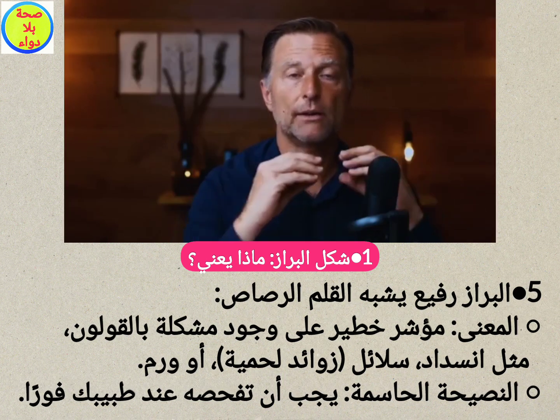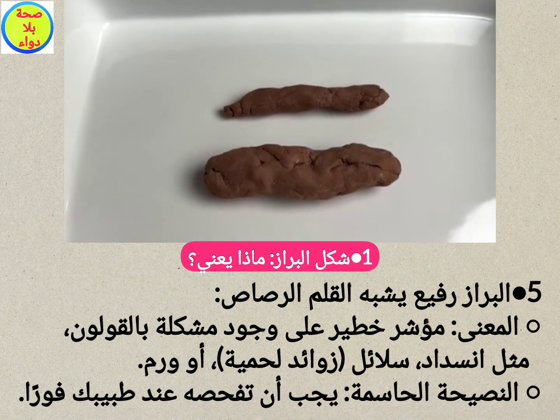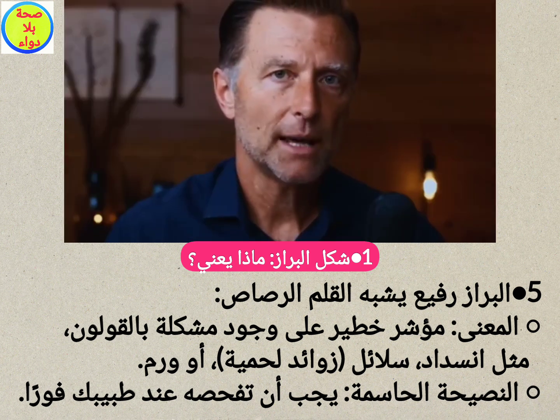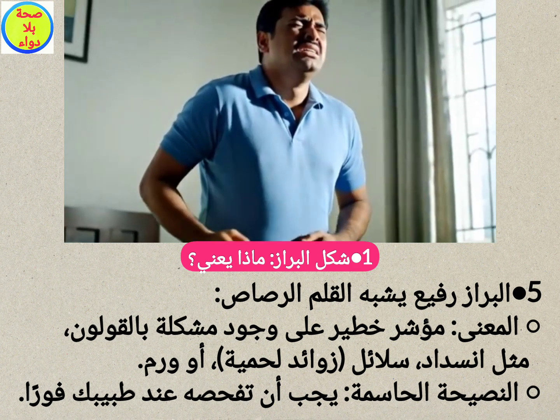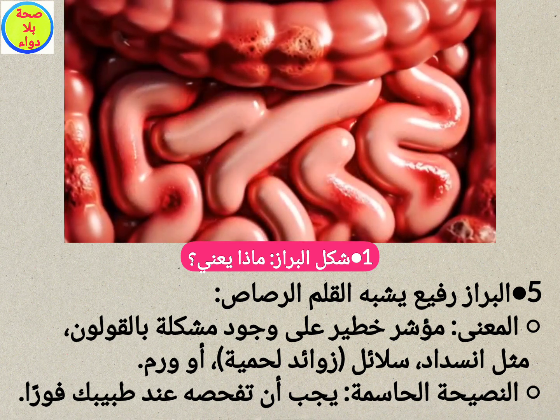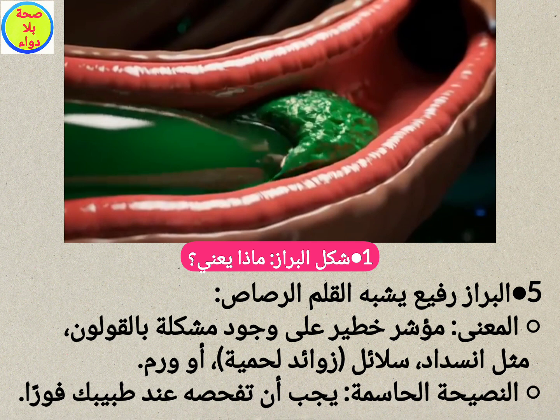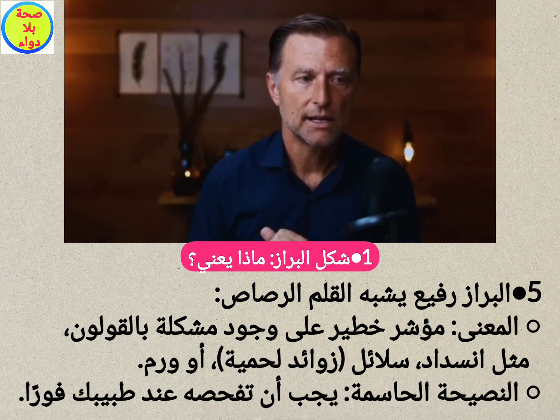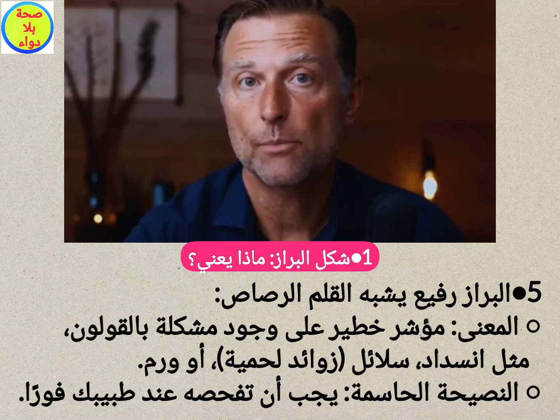There's one more shape I want to talk about. It's kind of a thin pencil or cigar-shaped stool. If this thinner stool is present, there's some type of problem in your colon. Either your colon is impacted, or you maybe have a lot of polyps, or you have some obstruction. There's something going on in your large intestine that's causing this thinning of the stool. And that's definitely something you need to get checked out.